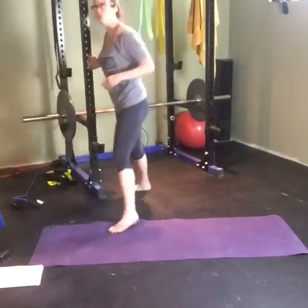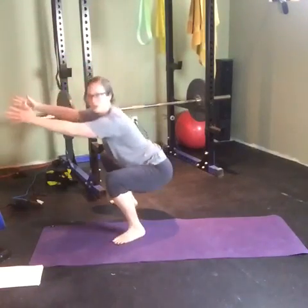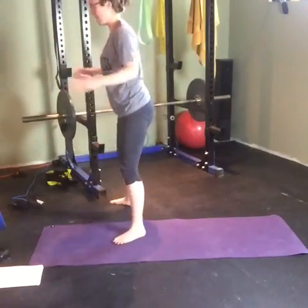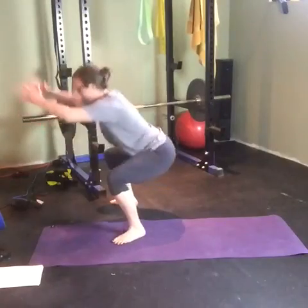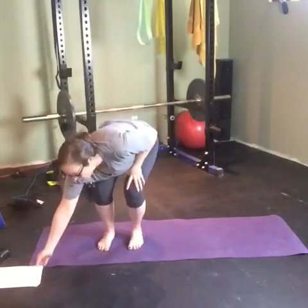Here, if that's a bit too much right now, no problem at all. You're just going to go, sorry, that light above me is so annoying, down and up into your regular body weight squat. And of course, you could do both the squat to stand and the body weight squat if they both feel good. Oh, I'm really out of breath from that, you guys.